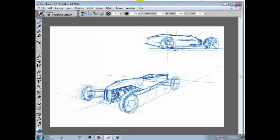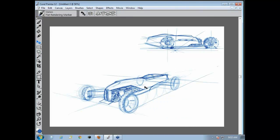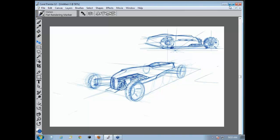And normally what I would do is I want to take this line drawing and place it on top, and then I'll take my layers and I'll actually go underneath it.